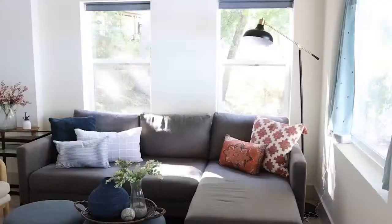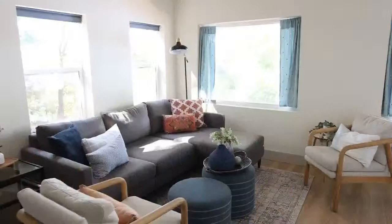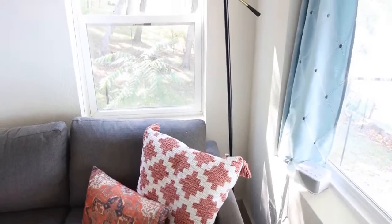It's black and gold, and you could see how well it looks in this grouping of items. It really just does a great job. And I know most floor lamps that you find can be anywhere from like $100 to $150. So if you need an easy floor lamp that's going to be really affordable, I would consider getting this one. I'm super happy with the way it turned out.